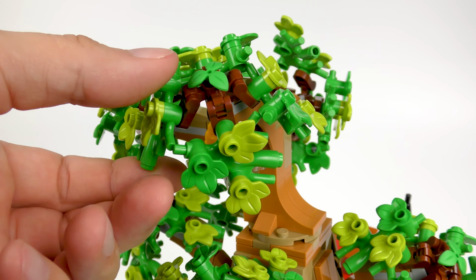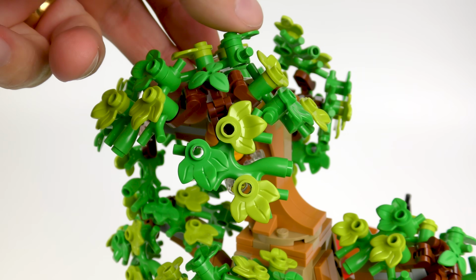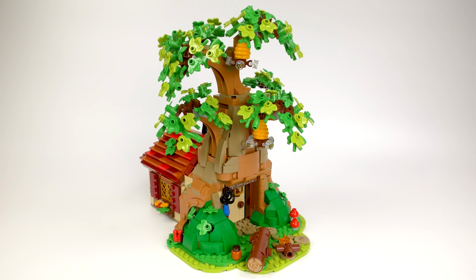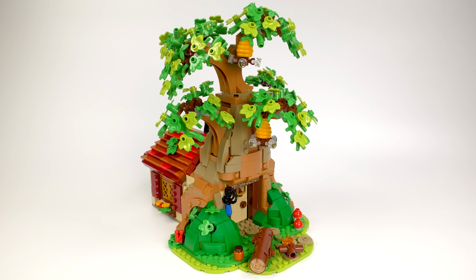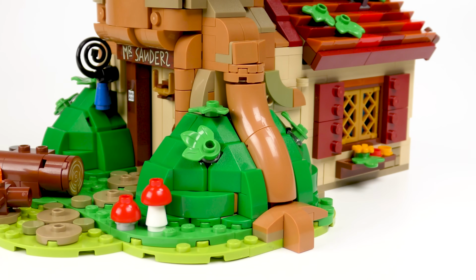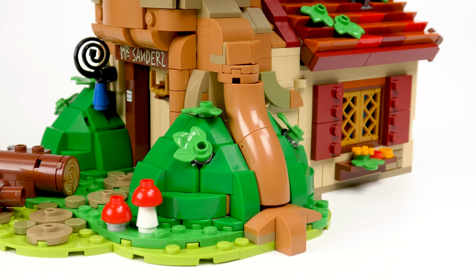From there you can adjust the angle of the branches to make it look perfect. Some of the elements used to bring the oak tree to life may be unusual, but the end result is absolutely stunning. If you need any more proof of just how innovative and fiddly this build is, check out this curved piece at the side here. It's 2 trunk elements joined together and perfectly create the side of the tree.